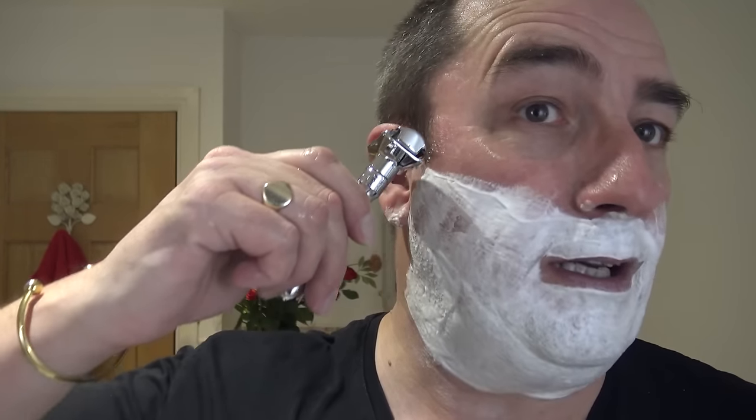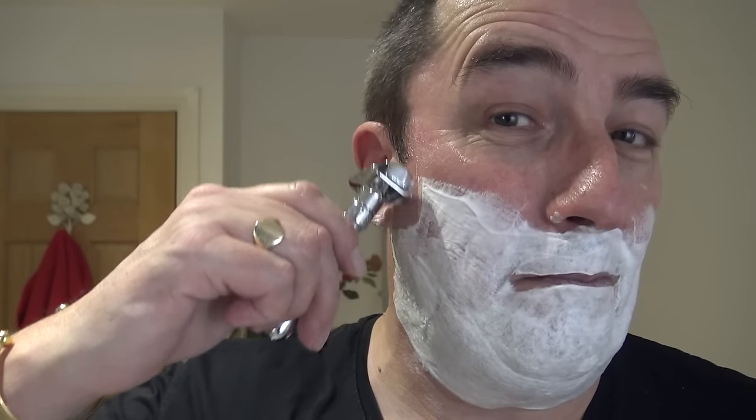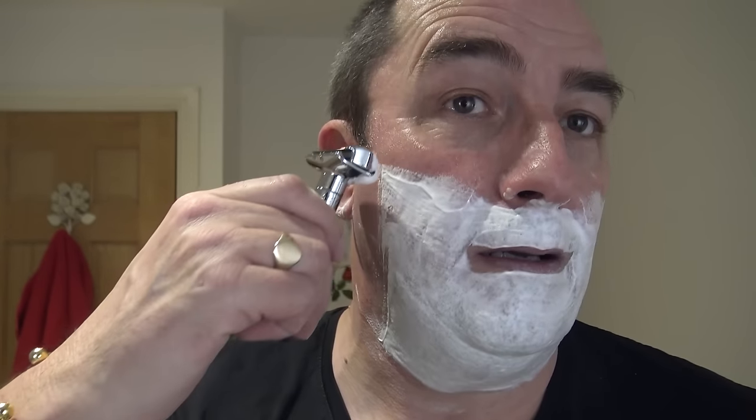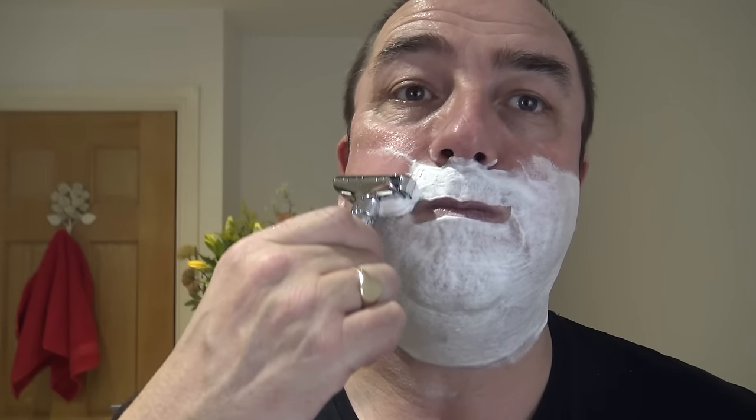First pass using the Lord Platinum class blade, brand new. Here we go, first pass. Should be able to hear this very well. Beautiful, nice blade. I've spoke too soon about the storms. I can hear the wind picking up as I speak.